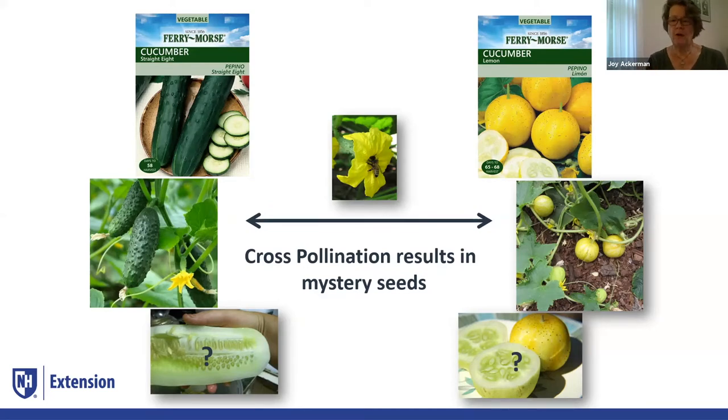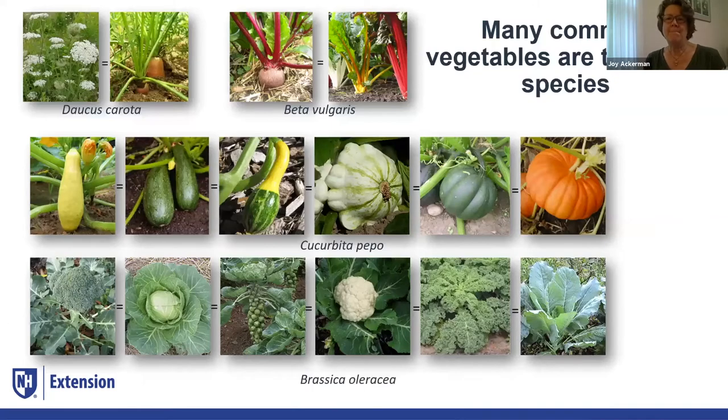So we want to avoid cross-pollination, and we want to remember that many of the vegetables in our gardens, even though they look different, they taste differently, they grow differently, they're actually the same species. So this middle row of Cucurbita pepo, yellow squash, zucchini, gourds, patty pans, pumpkins, and acorn squash, in the plant world, this is all one species, and so they can very readily cross with one another. If you're growing all of these and you want to save seeds, you need to make sure that you're only getting pollen from other pumpkins if you want pumpkin, or the kind of pumpkin that you want.